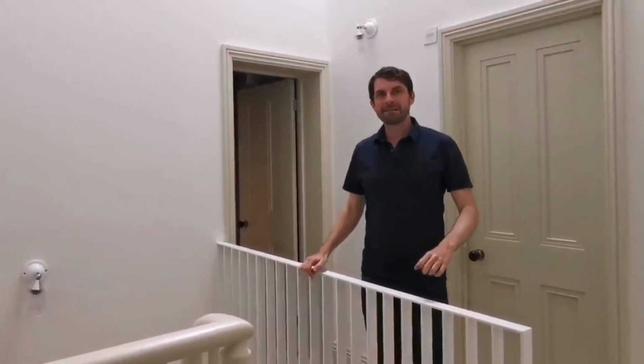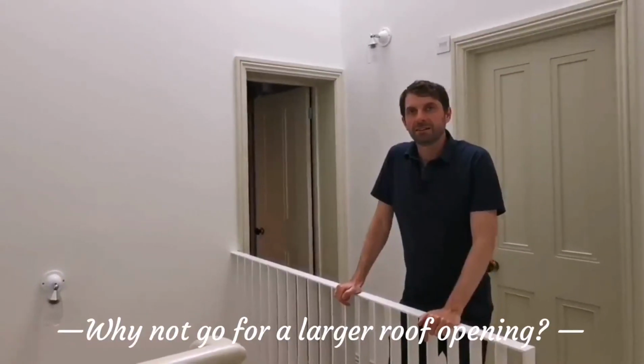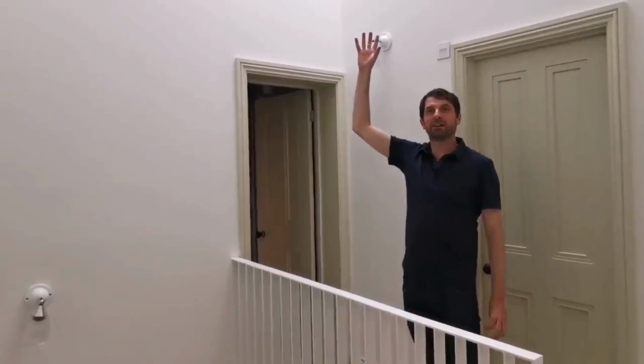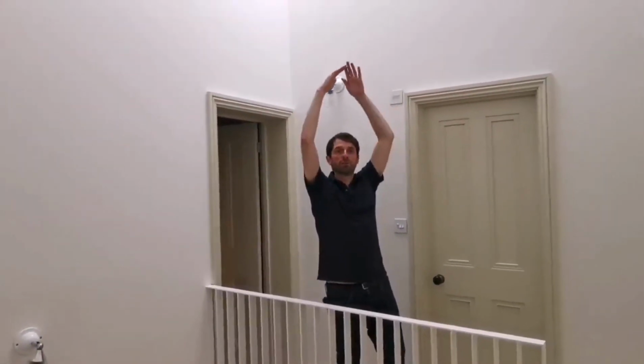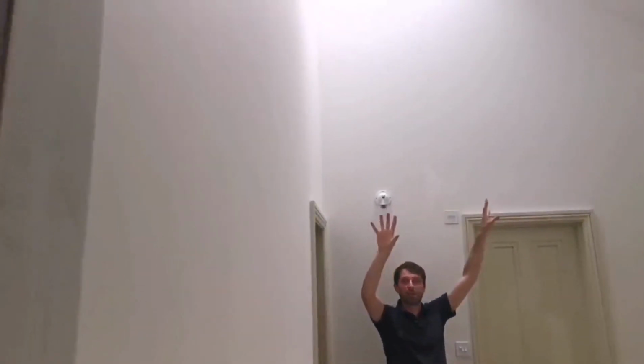So George, what's the reason for not going for a larger opening than that Velux in there? Good question. So we've used a standard sized roof light in the roof above here. One of the challenges was that above here it's not a flat ceiling, it's a pitched roof above, a traditional pitched roof. So that's the reason for creating that funnel. This is just a typical roof light in a typical roof, and then all of this is just plasterboard creation of form.